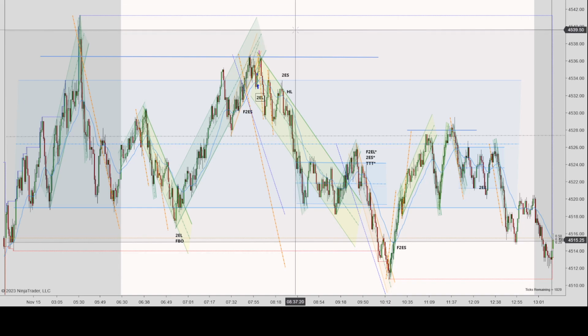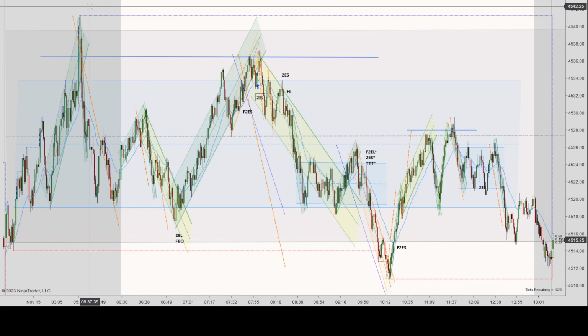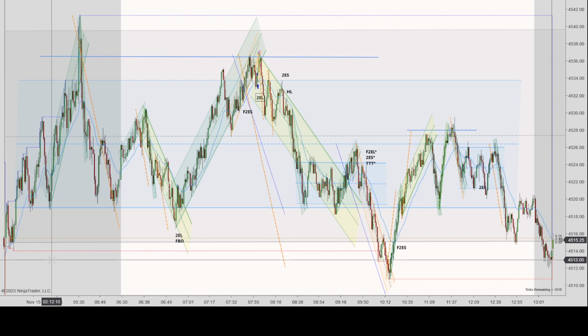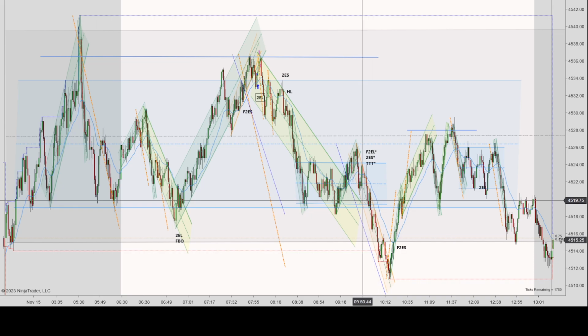November 15th, 2023. This is the S&P 500 E-Mini Futures on the 2000 tick chart on the NinjaTrader 8 platform. The only economic data came out around 5:30 Pacific Standard Time, which is right about here. It was the core producer price index as well as the core retail sales.